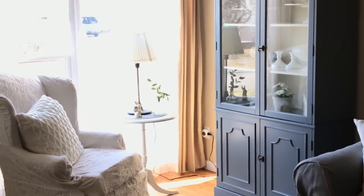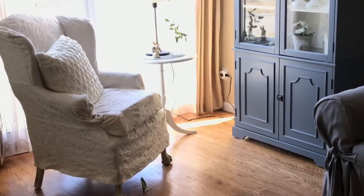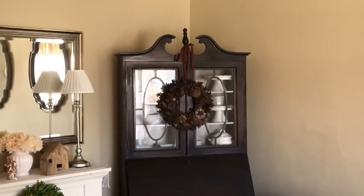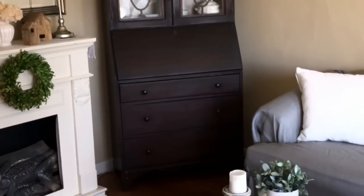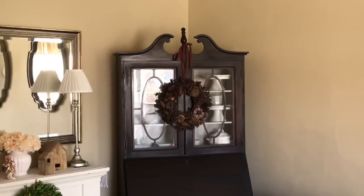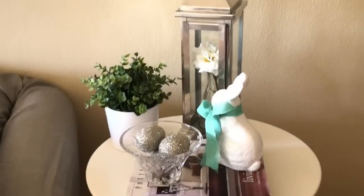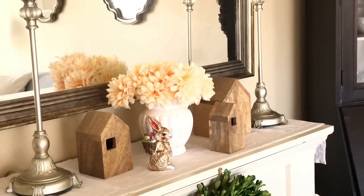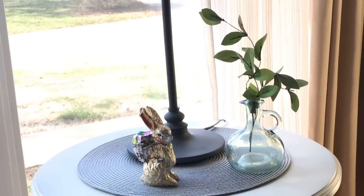Using a slip-covered chair that I purchased from an antique mall, I've created this wonderful cozy nook by these large, beautiful windows. In sticking with the traditionalism in this room, we have this beautiful antique secretary in this dark, rich finish. The room is accessorized with seasonal and traditional decor. There are metal elements, there are wooden elements. Our coffee table is very simplistic in terms of the decor, and everything in here just has a simplistic, very classic look.